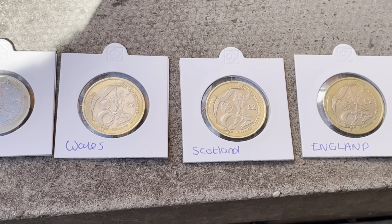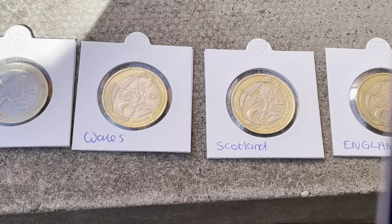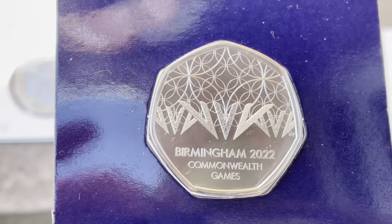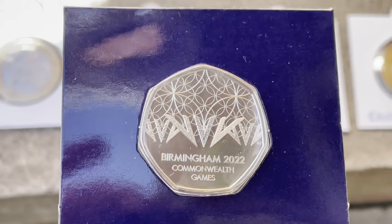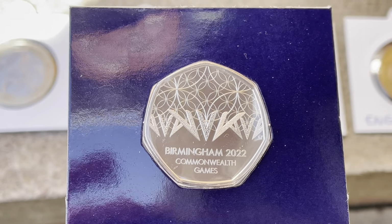But why are we going into Birmingham? Because this is all leading up to my favourite coin of the year. So let's get going.